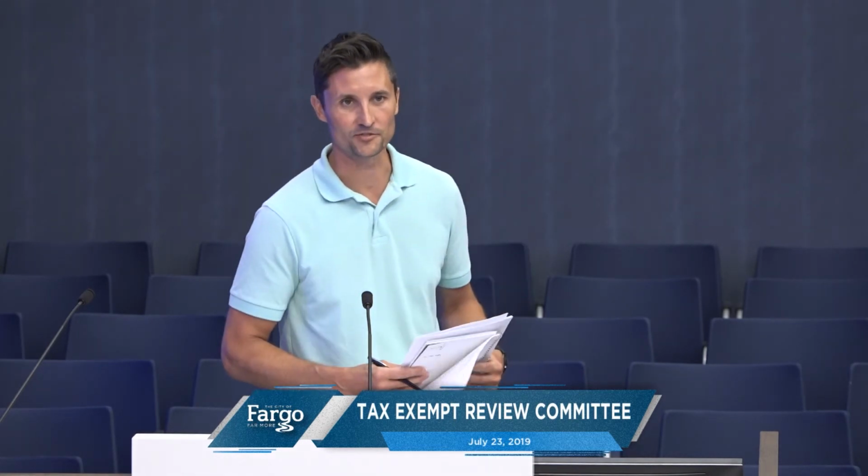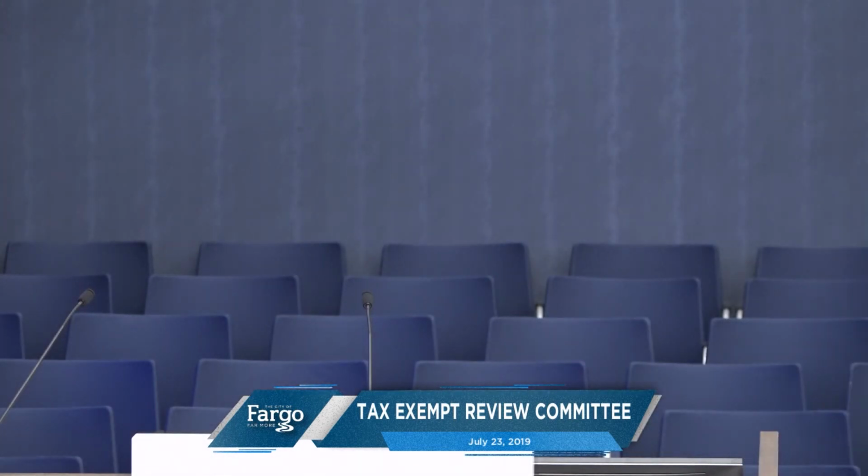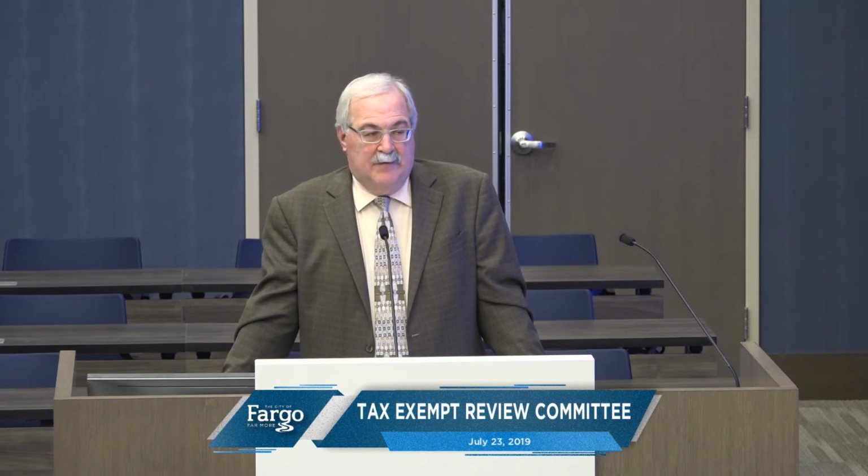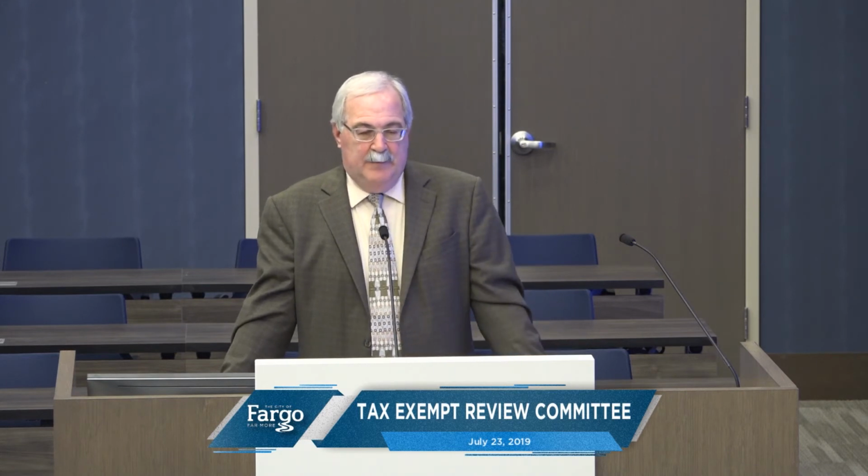I guess one other note on the Block 9, there are 6 condominium units. They are not receiving any property tax exemptions. They'll pay the property taxes from the first year. That money goes into the TIF fund that's then helping pay for that plaza.